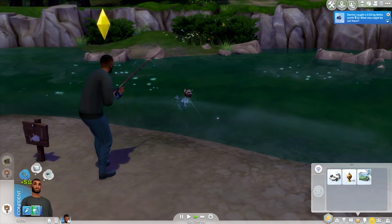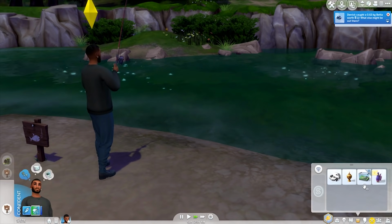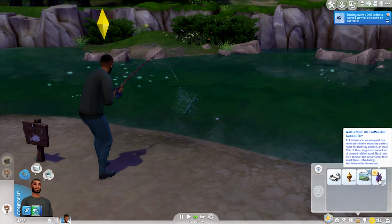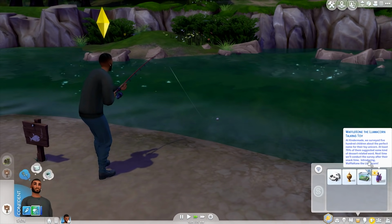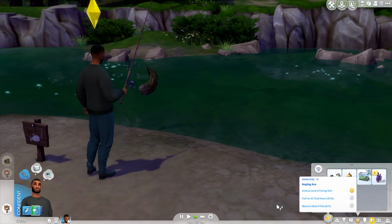Okay, I forgot we should be mounting them. So I'm going to mount some fish. Oh, what's this? What's this? Oh, he caught a toy. We caught a toy. We're going to give it to Naya. I don't know why I'm so excited, but we caught a toy for our baby. We're going to clean it off with some Dawn dish soap, and we're going to give it to her.